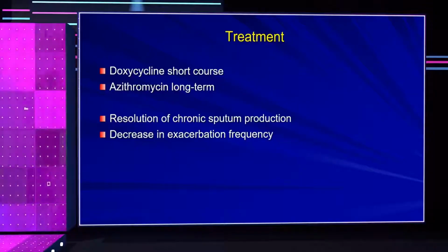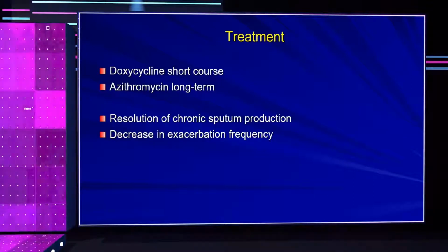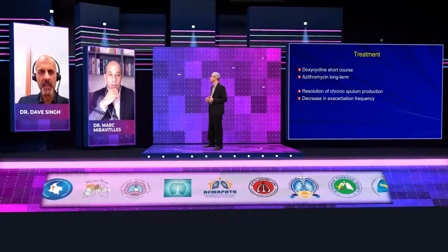Bearing in mind what I showed you just now, that with macrolides there's significant antibiotic resistance for this bacteria, I wasn't necessarily giving this macrolide just as an antibiotic. There's plenty of data that macrolides are anti-inflammatory as well. They seem to have an effect in protecting the epithelial barrier and improving its function. So I was looking at a long-term anti-inflammatory effect with some antibacterial effect.